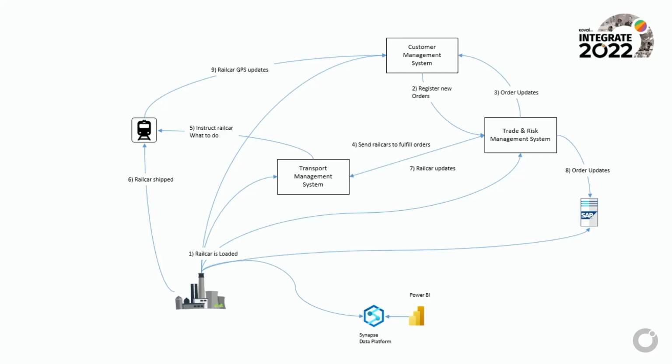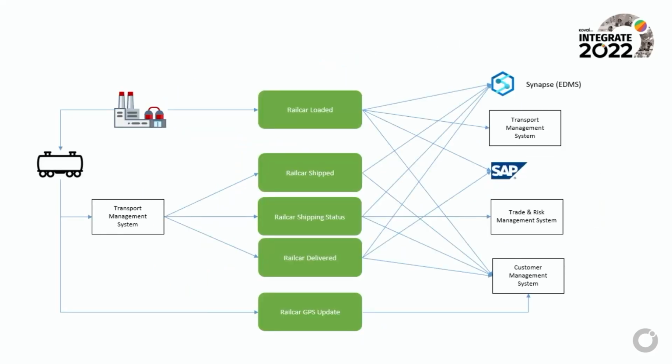Then when a customer makes an order, our transport system gets told, here's an order, go and assign a rail car to it and send it to deliver that product. So that's where all these different systems need to be aware of what's going on. We also try to send everything to our Synapse platform for any reports we want to build. And you can see the little box on the left is where the GPS data starts coming in, telling us where the cars are. If we deep dive into that a little further, you'll see we've got specific interfaces for things like railcar loaded and railcar shipping statuses. We get data coming from the railcar infrastructure as railcars pass checkpoints, in addition to the GPS stuff.